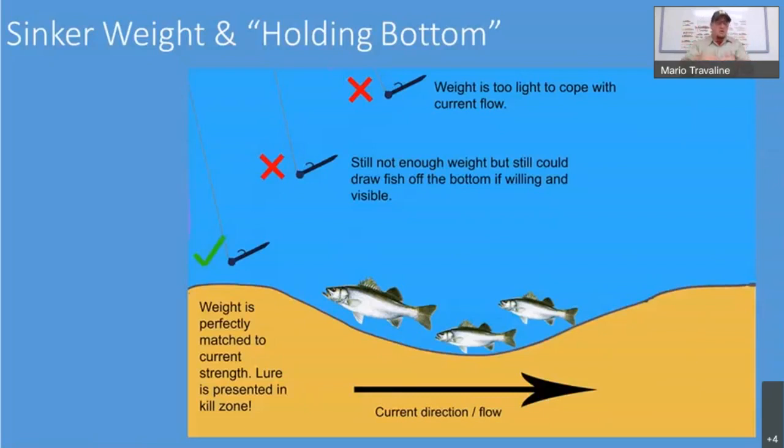Now, the way that you determine that, once again, is by all the work that you did prior. You determine how fast the current's moving. You determine the area you want to fish, if it's a backwater, things like that. And that's going to help you pick what you need and hopefully get you in where the fish are.